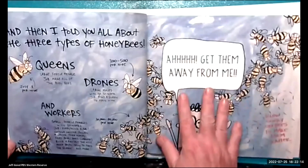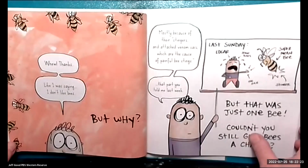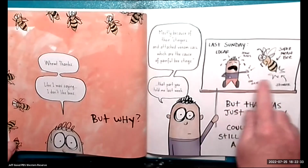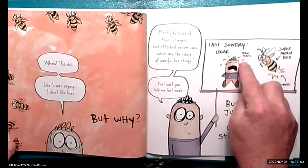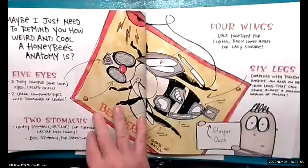But oh, wait a minute. Just get those bees away from me. Whew, thanks. Like I was saying, I just don't like bees. Well, mostly because of their stingers and the attached venom sacs, which are the cause of these painful bee stings. That's the part I told you about last week. And in here you see Edgar may have met a super mean bee, met the super mean stinger. He got the ouch. And of course, Edgar really gave off some brave tears. But keep in mind, Edgar, that was just one bee. Couldn't you still give bees a chance?